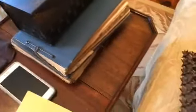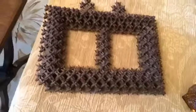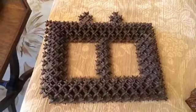The next is this frame, and I believe this is an example, as much as I know. I'll put it down and then I'll put it vertically. There you are. This is amazing work. There's a corner broken off here, but it's really amazing.